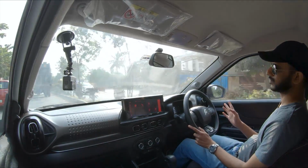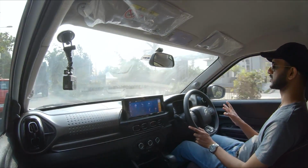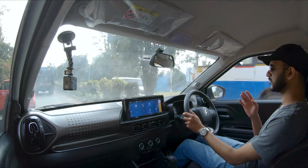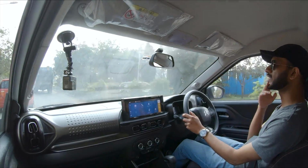What else can I tell you guys? The noise insulation is pretty good actually with all the windows up. I mean, don't compare it to a Rolls-Royce, right? But still, it is pretty good for a car of this price.